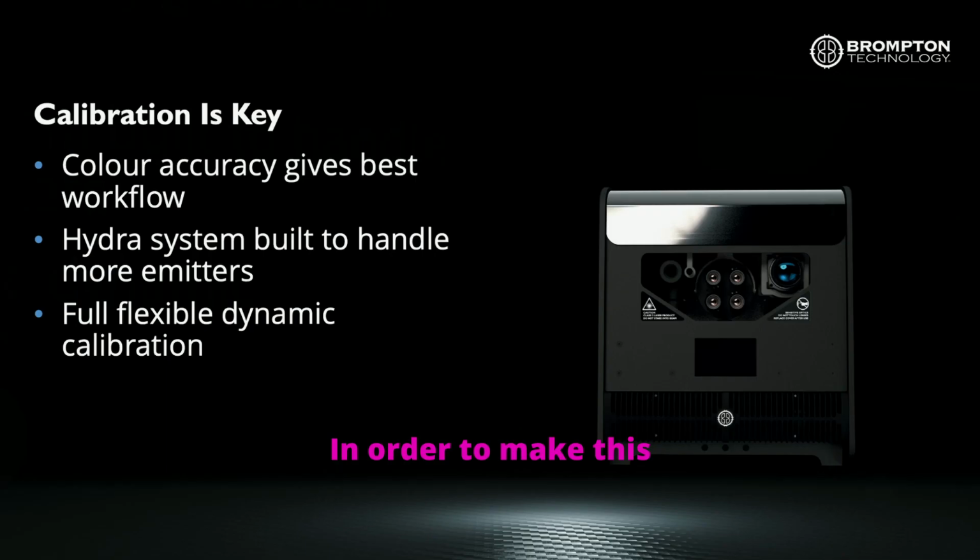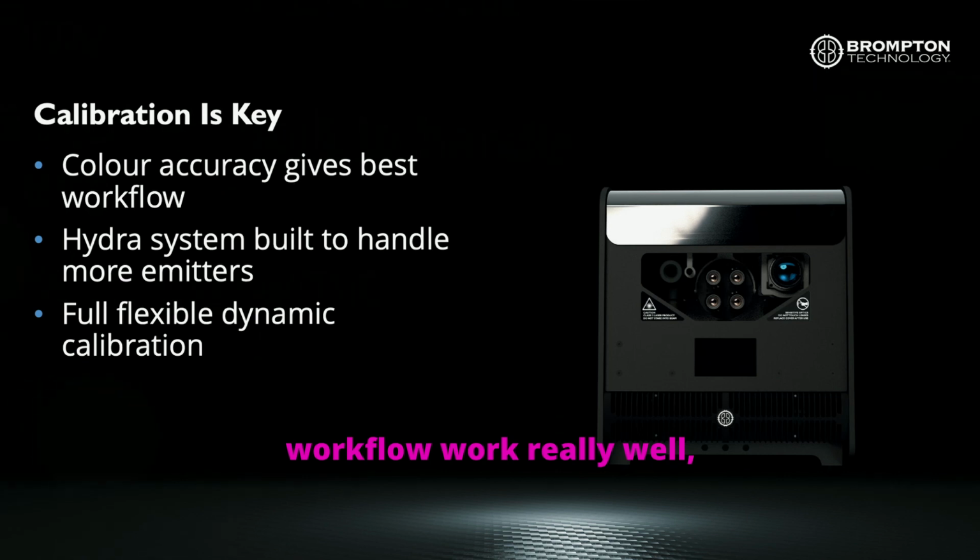In order to make this workflow work really well, calibration is really, really important. The real benefit of this is that you can have your plates or your real-time rendered content, and you can plug that straight into your lighting source, these LED panels, and get good quality light out without having to fight it.